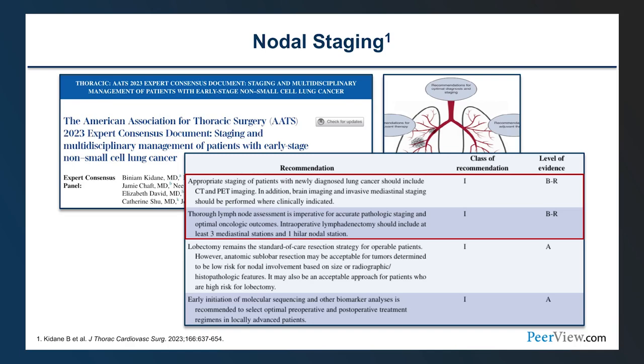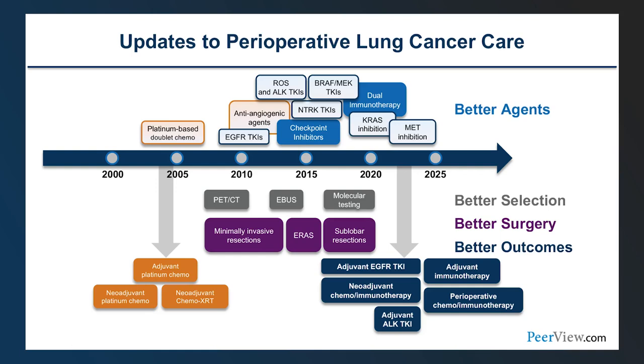Nodal staging, we've talked about in the unresectable setting. It's just as important, if not more important, in the resectable space to get adequate nodal staging, and there are clear guidelines on this, so you should rely on your pulmonologists and surgeons to effect that proper staging, and not hesitate to redo it if it has been done improperly.